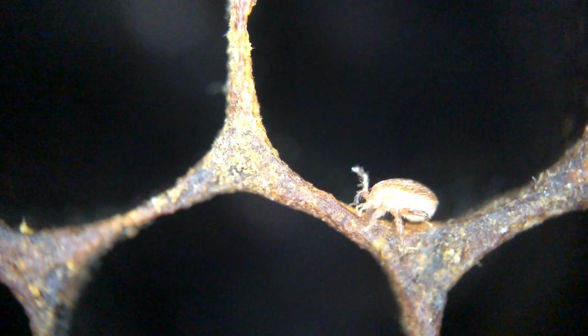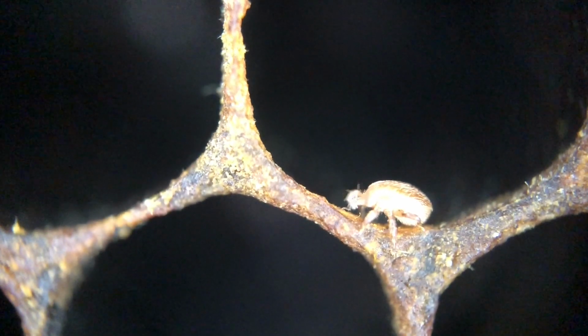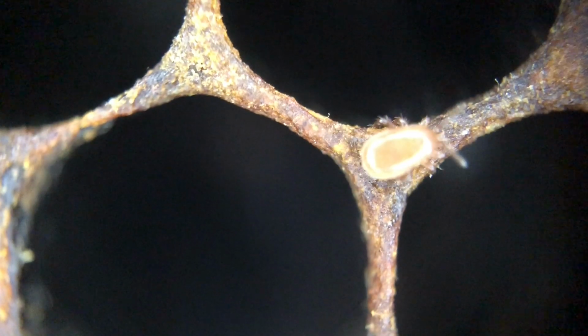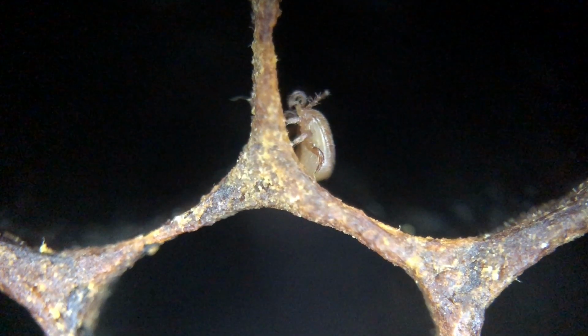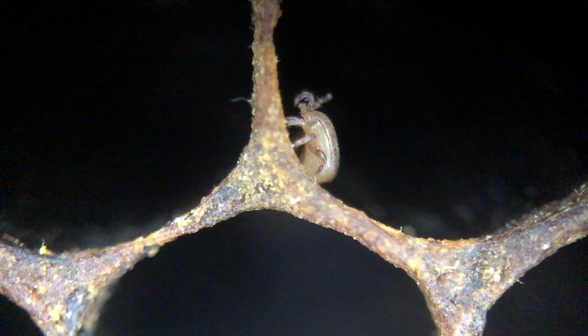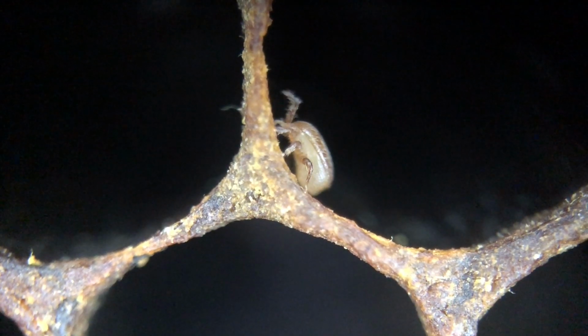Just a little video here, you can see a bit of movement. You can see those pro legs at the front, these hairy little legs that it's using for making its way around the hive. And they do tend to do this, they surf around the cell. And again, I can see that that's a pregnant female, a gravid female whose body's distended with eggs.